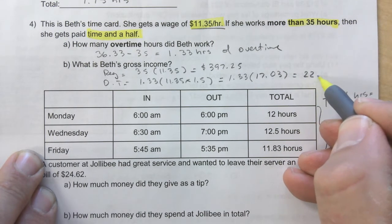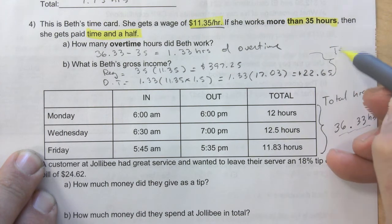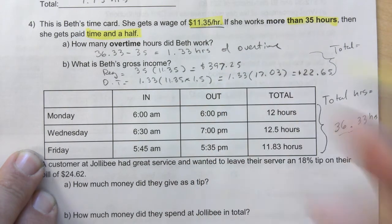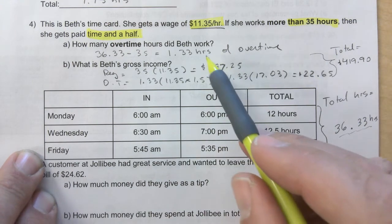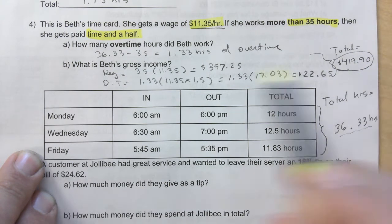So you made 22.65 there. So we'll just do this. Total 392.25. 414.90, or is, oh, that's a 7 here. That's 419.90. So this would be a 3-mark, actually a 4-mark question having to do this, overtime, this, and this, adding it all up. So this is what answers B, okay?